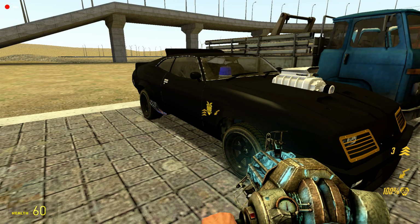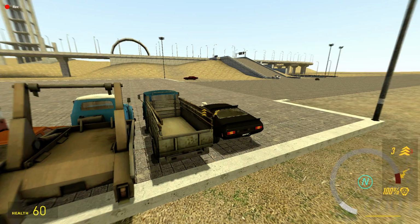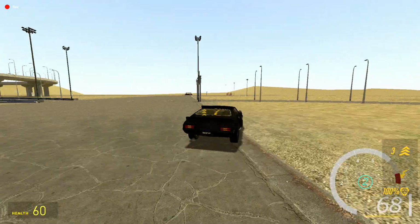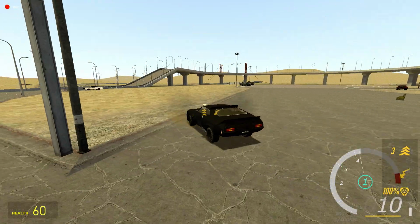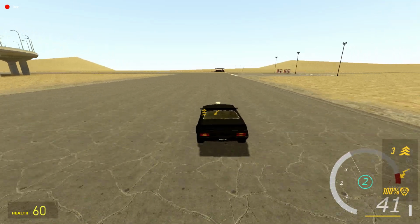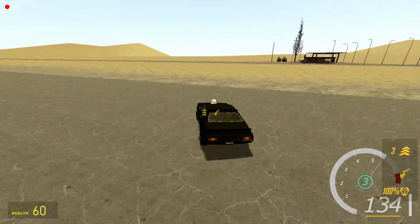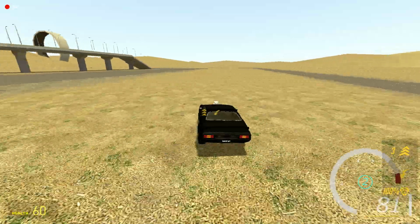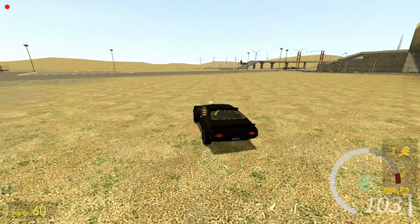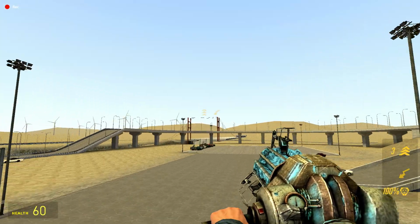So here we have the Max Interceptor, which is the first time we've seen something like this. I do not know why that is there, but it's pretty interesting. Okay, this thing. Right. It's weirdly hard to drive for whatever reason. I don't know why. Why was it being hard to drive? I don't really know. Sometimes it just kind of. I don't know what's going on with that thing.